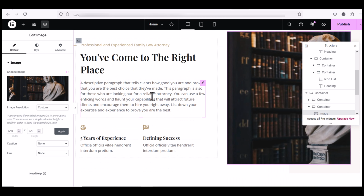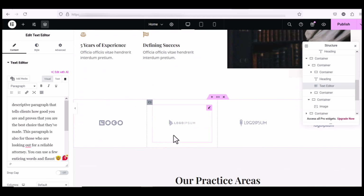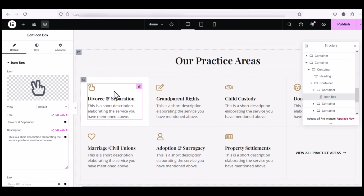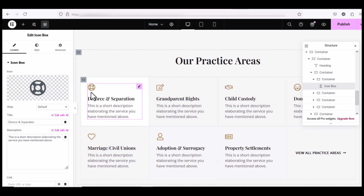To edit this part, just click on the pencil icon and change the text. So this is so simple to edit everything. You can literally edit everything on this page, every part of this website. To change this part, you can change the icon here, insert this icon. You can see that the icon has been changed and you can edit this directly from here.